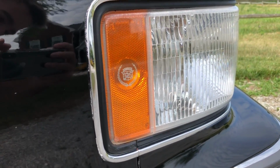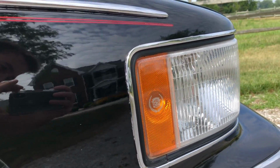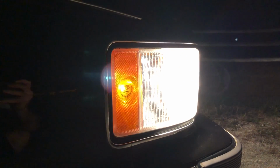As you can see, Cadillac actually put their emblem on the signal there where it lights up, the light bulb, and then you can see it glow up at nighttime. It's actually a really cool little attention to detail on Cadillac's part that I really like. Here's what that shot looks like at nighttime.